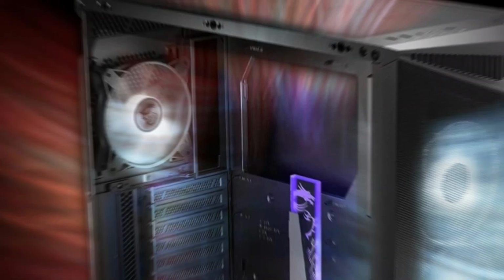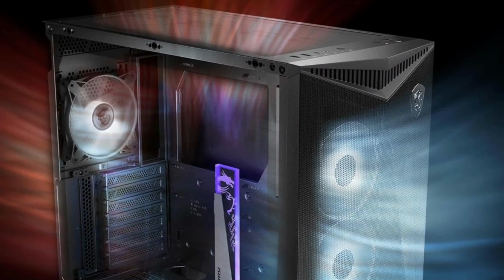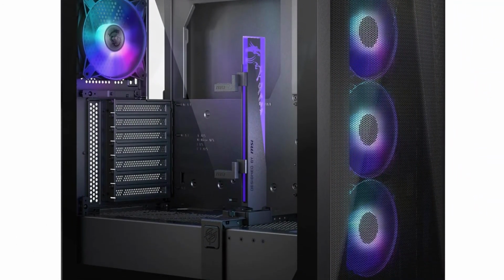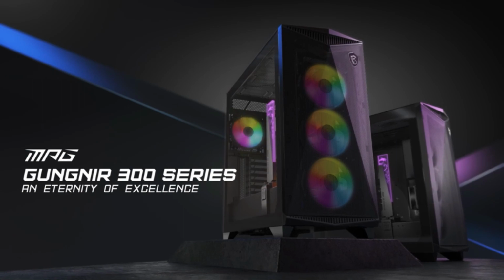Vertical PCI slot brackets are easily installed at the rear of the case, and MSI even includes a small fan to take advantage of the added cooling pathway. The MPG Gungnir 300R is quite friendly to ARGB lighting, shipping with a controller unit. And along the same lines, the GPU holder is also illuminated.